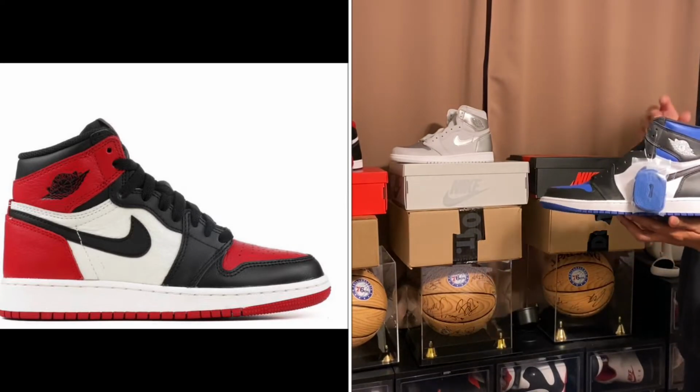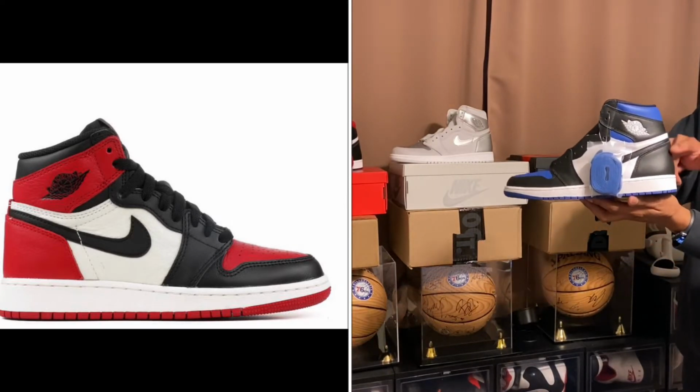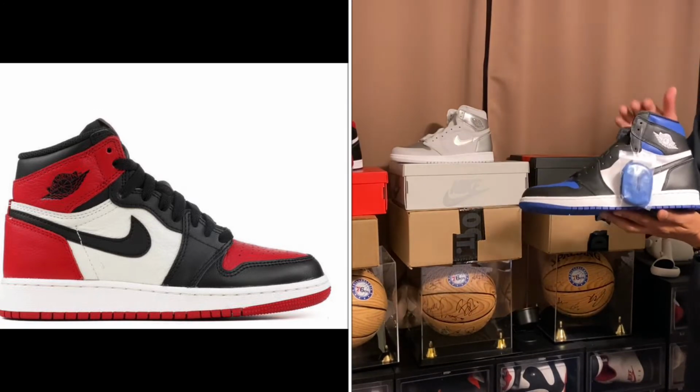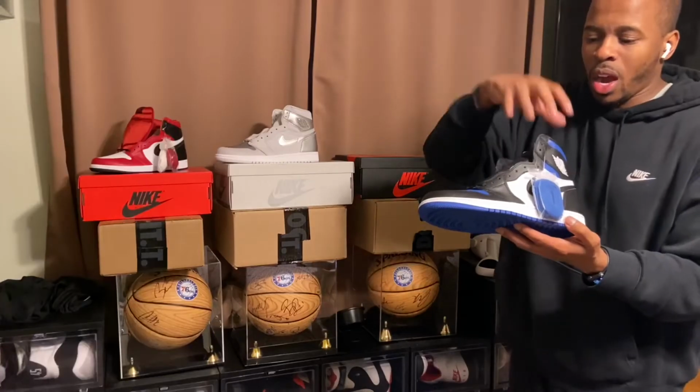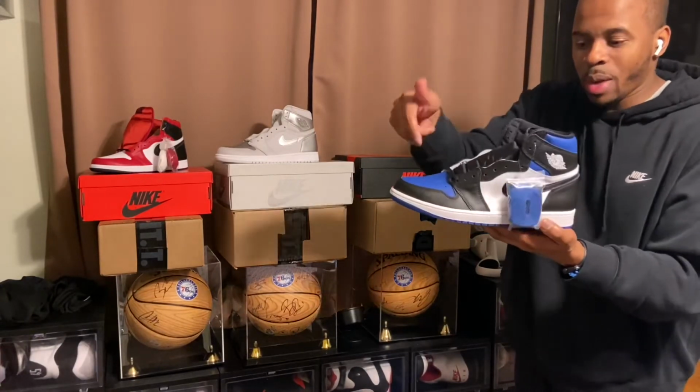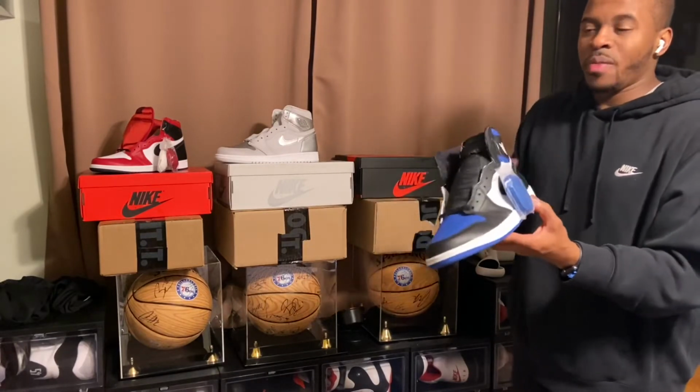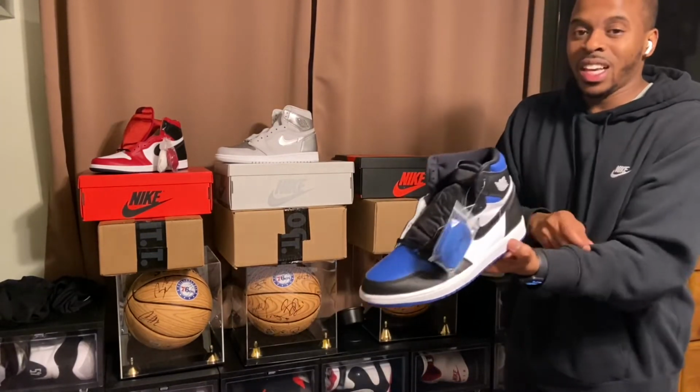Minus the color blocking where you would see the black here. If they put the blue here, it would be an exact replica of the Bred Toes in terms of the actual color blocking scheme. Not necessarily red, but obviously this is blue. So I knew looking at this shoe from the start, and some people weren't even feeling it from the start, but it caught the attention. It caught a lot of people's attention.